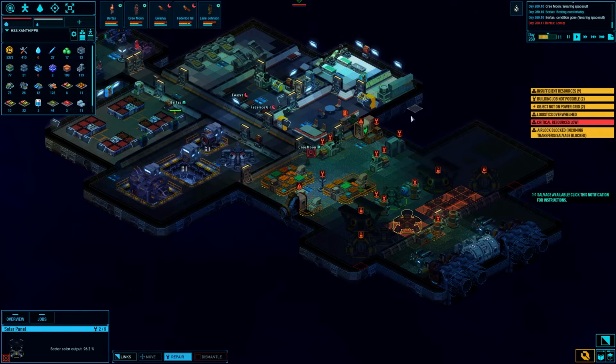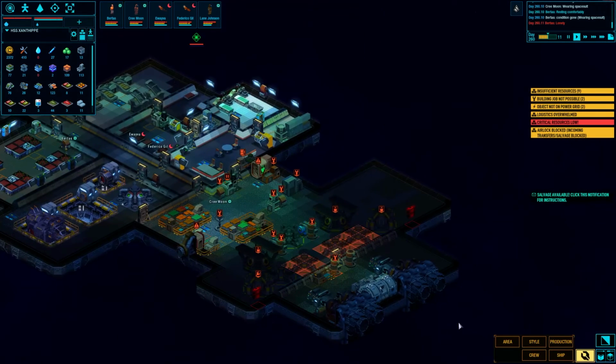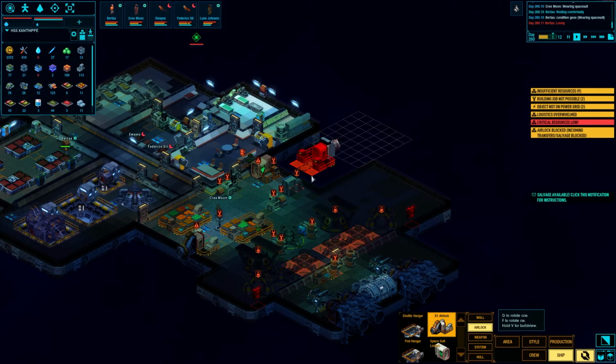Anytime you go to rebuild hull, I highly recommend you close vents, just in case a depressurization event happens. Now, it said it was going to happen, so I was able to prepare a little bit. Alright, let's get this in. Hopefully that's enough and I'm not an idiot. Good.